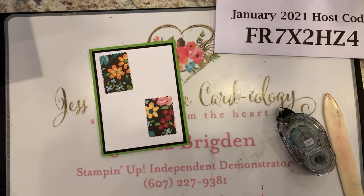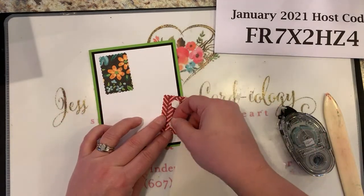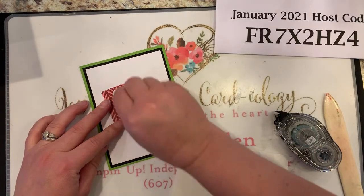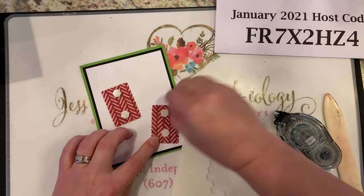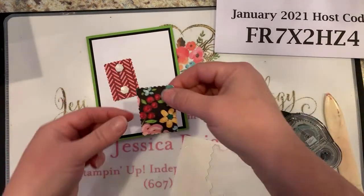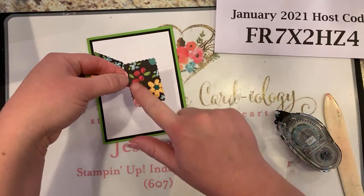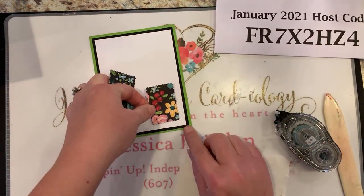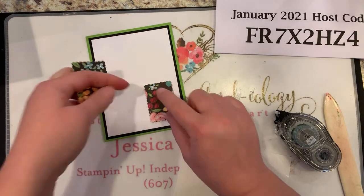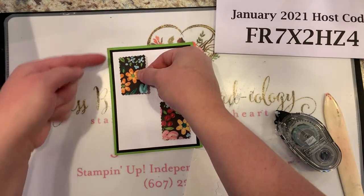So we just need 2 of those and some Dimensionals. Like I said, this is going to be quick and easy. So let's put a couple of Dimensionals on the back of these. Okay. And then we are going to glue them in opposite corners. So you might want to rotate and decide which portions you want. So I think I want to see this bit. I'm going to put this down here, about 1/2 inch in from the right and the bottom. And then I'm going to do the opposite upper left corner here, about 1/2 inch in from the top and the left.